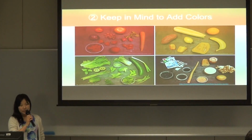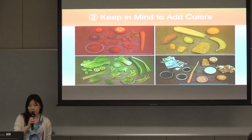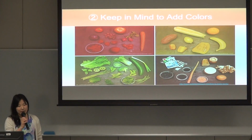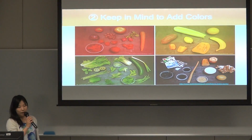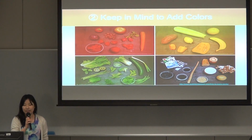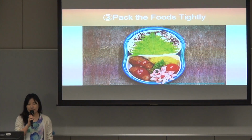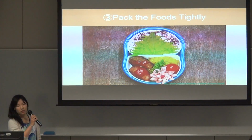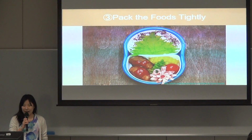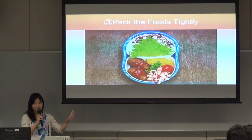Second rule is keep in mind to add colors. When making choices of which food to include in the lunchbox, choose bold colors to provide visual impact. Not only do colorful vegetables and fruits add beautiful colors, but they are often the healthiest. Third rule is pack the food tightly. It's important to pack the food tightly to prevent the food from shifting in the lunchbox.